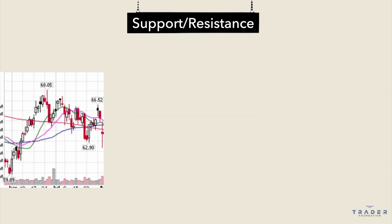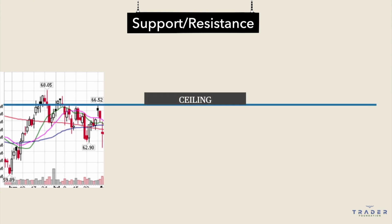So let's take a look at the following chart. If you look at the top, you could almost see how there's a specific spot where the stock has a ceiling. So if we draw a line like this, it almost bounces off to a certain degree and calms down. Now, like anything else, it could go above it a little bit, but for the most part, it kind of stays there.